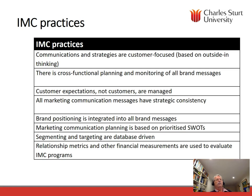When we look at IMC practices, we need to make sure that our communications and strategies are customer-focused. And sometimes we need to be careful that we include outside-in thinking. In other words, we really want to know what the customer thinks about our communication strategy. So we should be conducting as much research as possible to make sure that we're aligned with the customer's needs. There also needs to be cross-functional planning and monitoring of all brand messages. We need to manage customer expectations.